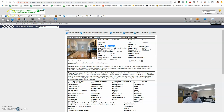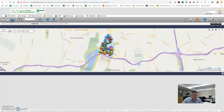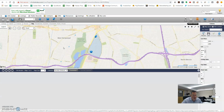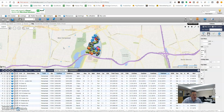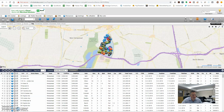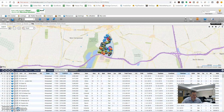And this is how you comp. You look at an area and you look at what investors are paying. I mean, we picked a great area today because there's a million investor properties here. Sometimes there'll be less, but you've got to get an idea of what investors are paying, what people are paying for houses that aren't so great if you want to wholesale, and what the ARV is to figure out what they need. So I hope this was helpful.